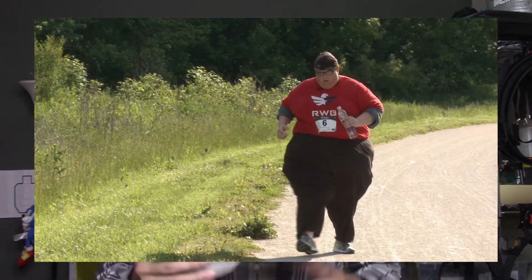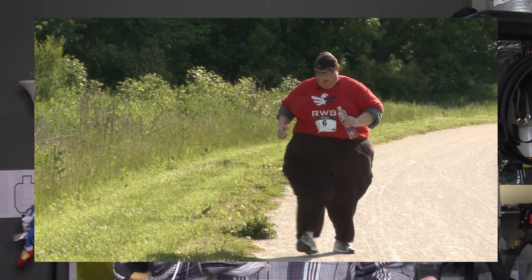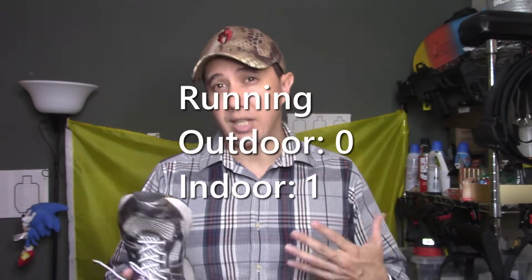Running or cross trainers are not typically used for bursty movement. There's a lot of focus on sort of rolling efficiency. Good on indoor and wood.